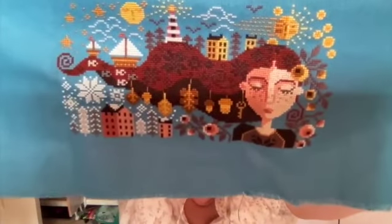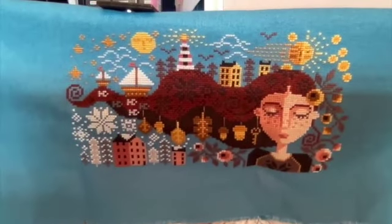I have no FFOs, fully finished objects for you. I do have one FO, though, a finished object, a project that I completed the stitching on, but have not yet framed or done anything with. And that is Barbara Anna's Dreaming Girl. I'm vaguely obsessed with her.